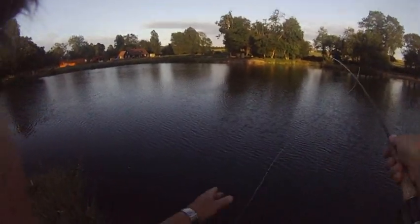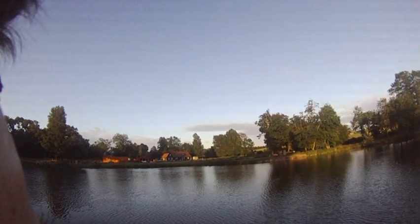Out we go. Go a bit further than that. Give it a chance to sink, and work it back. And then whip it round on that bend.